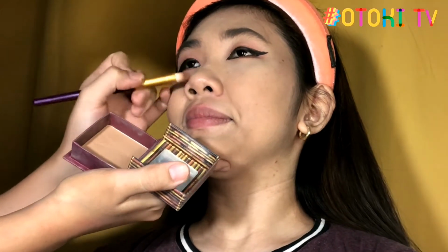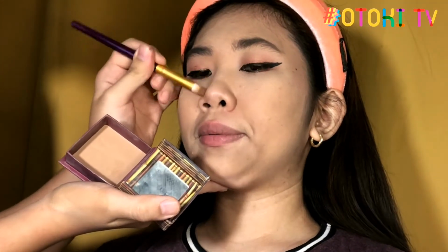For her contour, I use the Hoola bronzer from Benefit again and again, and put it on her nose and her face.